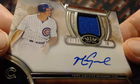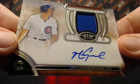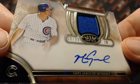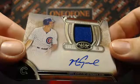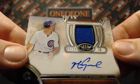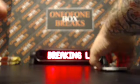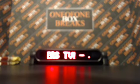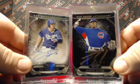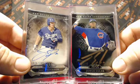8 out of 99, Mark Grace patch auto. Come on, for the Cubbies, baby! Boom! Nasty! You guys, Tier 1, not too bad, huh? Lots of names, anyway. We didn't pull a knob, but still, we got dirty. Dirty! These two especially. That Strasburg patch at the get-go was awesome too.